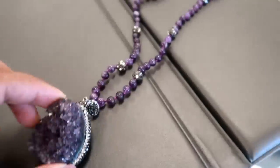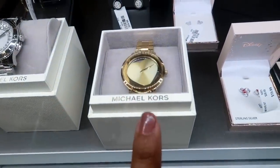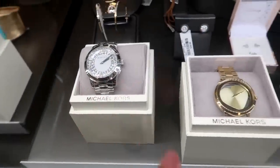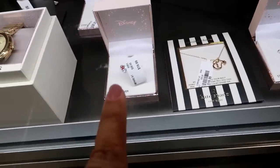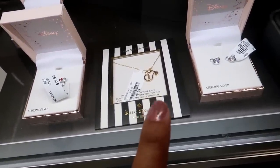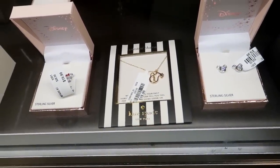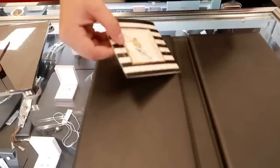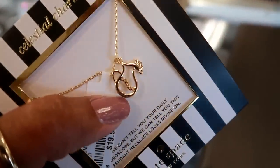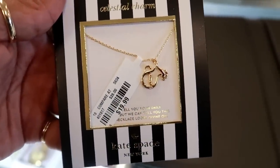That's gorgeous. And while I'm waiting to look at the other Betsy Johnson, look at this Michael Kors watch. It's really cute. It's gold. It has a heart in the middle. And then you have that one that's all blinged out. You got some little Minnie Mouse earrings. And then this one that looks like a Kate Spade. It looks like a drink pitcher, like you would pour lemonade out of it or something like that, for $19.99, and that is Kate Spade.